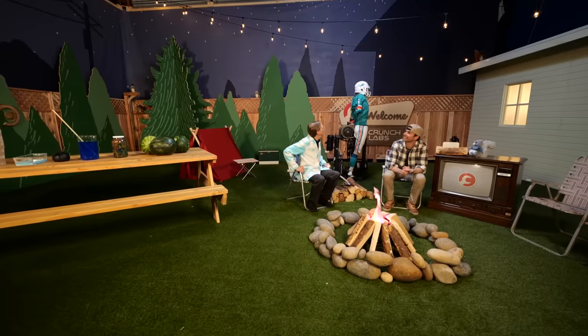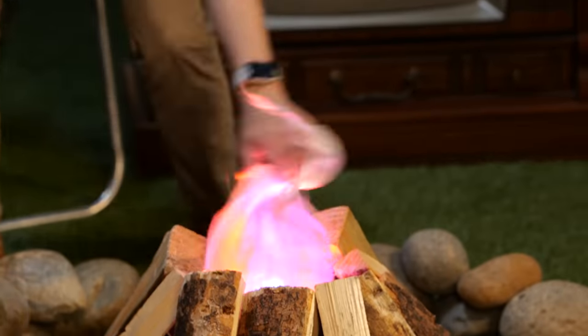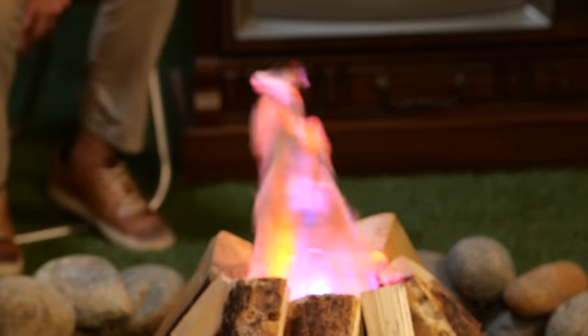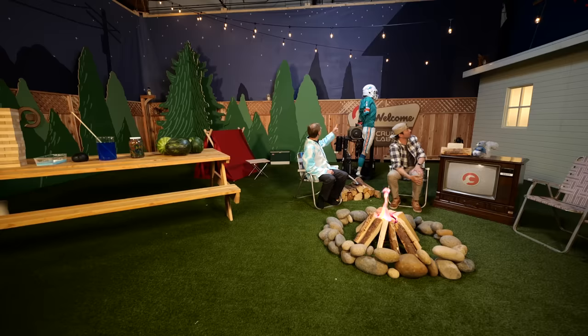This must be Camp CrunchLabs. Yeah, what do you think of the place? I was a summer camp kid. I feel right at home here. Do you like what we've done with it? Even the nylon LED fire? Yeah. Ooh, wow. Isn't that nice? Yeah, don't try that at home, kids. We got squirrels hidden. Yeah, I see that. You got squirrels. You got Finkel here. Yeah. I planned a little something for Finkel.